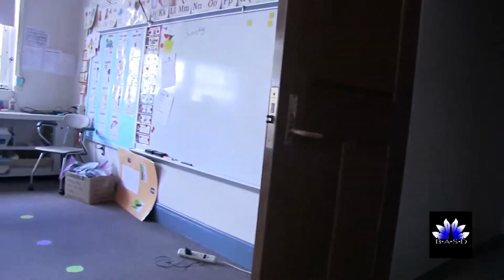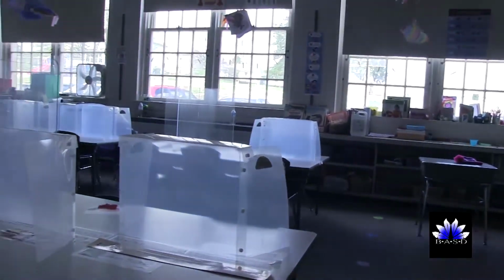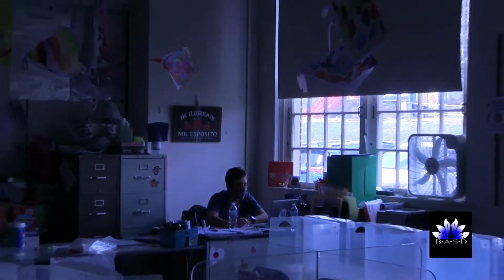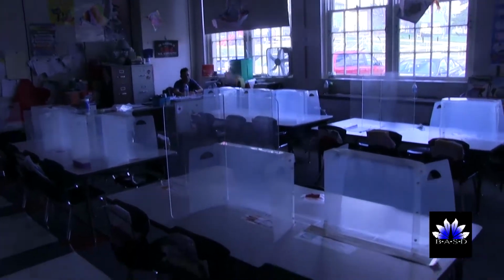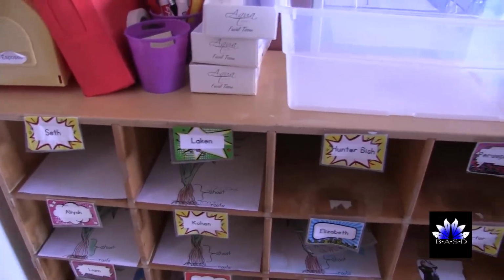This is Mr. Esposito's classroom. And I just want you to see some of the things that all the classrooms have. You can see we have tables. Boys and girls sit at the tables together. They have little chair packs. That's where they keep all of their school supplies. Every classroom has mailboxes. You can see there are boys and girls' names. This is where we keep our school materials that we need to take home.